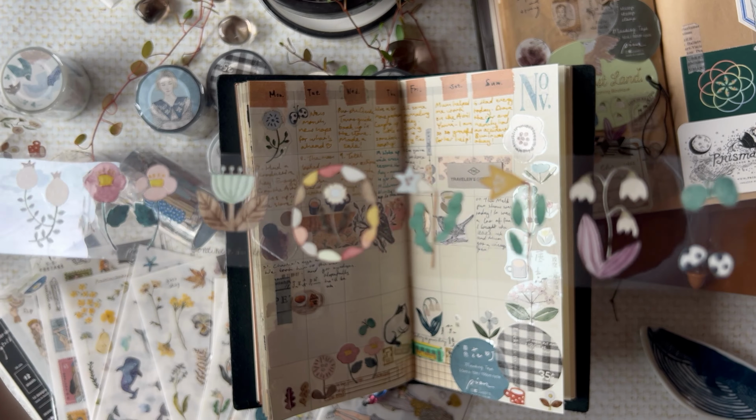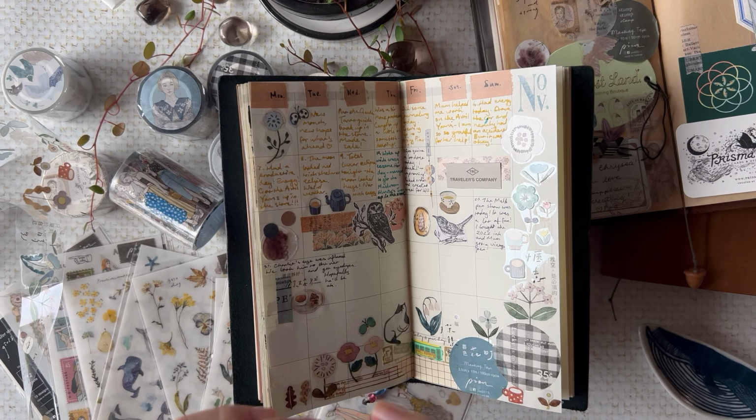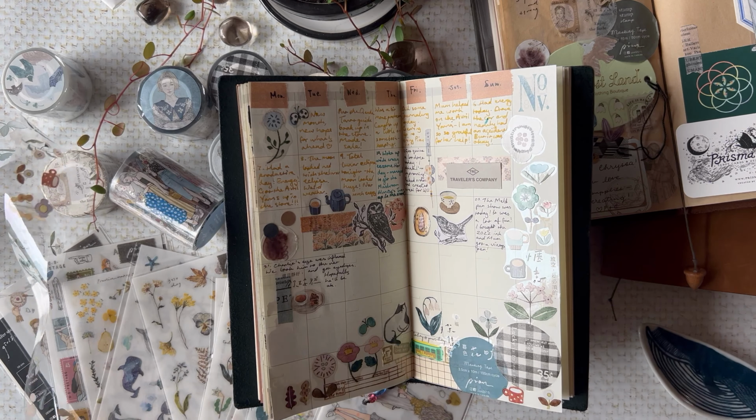And I think we might be back to the start. Yeah, we got that one again. I hope they showed up. Sorry if it might have been a little bit out of focus, but here is the page I did with them.